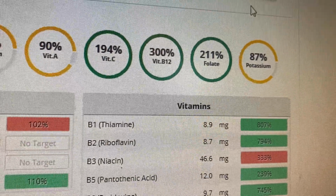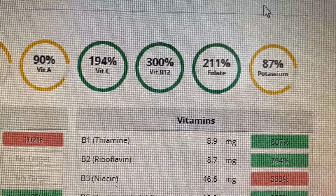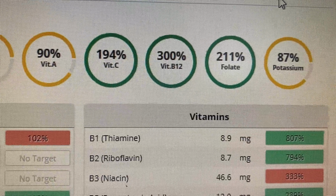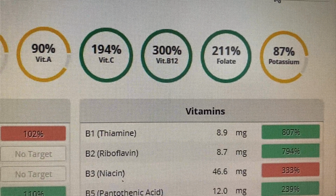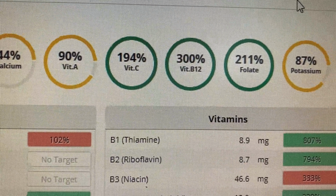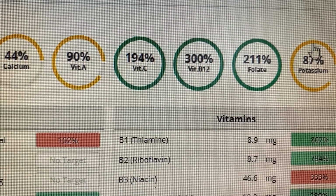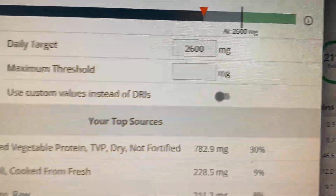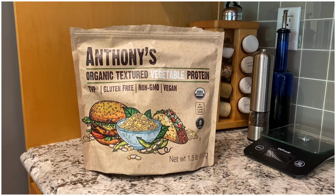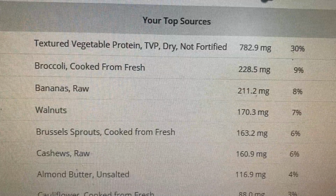I was happily surprised that my potassium was as high as it is. Now it is not optimal. I'm only at 87%. I want it at 100%. And I figured it would be lower because I am eating low carb, so I can't have as many high carb vegetables and fruits that I would like, such as sweet potatoes. So if I click on this, it will tell me my sources of potassium. I was surprised to find that my TVP, my soy protein, has a lot of potassium, and the broccoli.